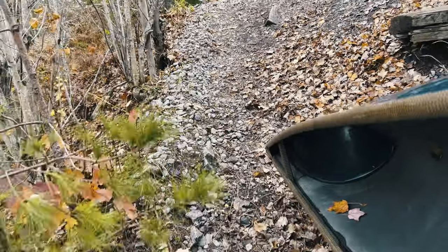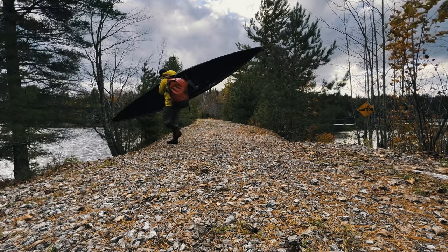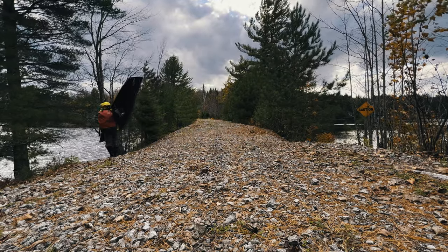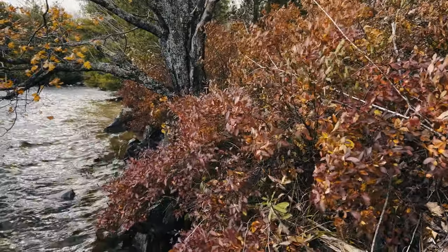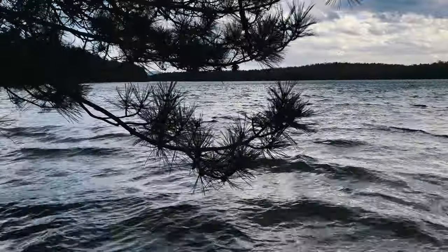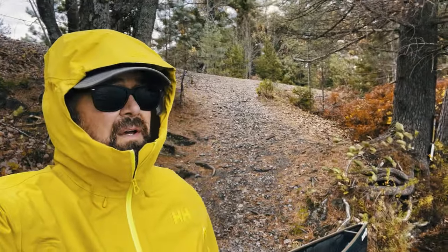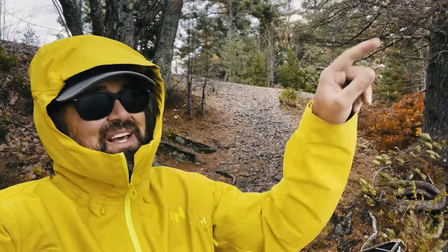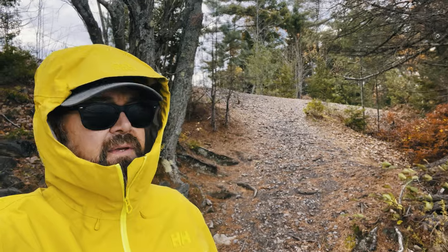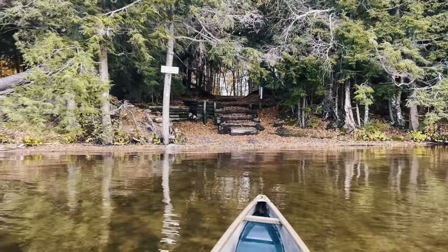Pond carries up over an old railroad bed. Hoel Pond seems pretty pissed off right now, so I'm not filming any of this. Put the camera away. You can use your imagination. I'm just going that way. Here we go. All right, that's the end of the trip right there.